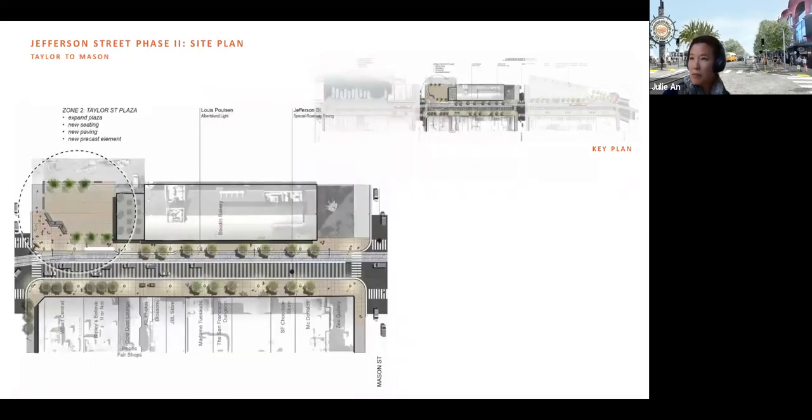The second block of this project, from Taylor to Mason, is really about Taylor Street Plaza, also known as the heart of Fisherman's Wharf. Due to its centralized location, it's home to the iconic Fisherman's Wharf sign that we are all familiar with, as well as adjacent to the Boudin Bakery, known for its famous sourdough and clam chowder. And this plaza space was actually an underutilized and rundown parking lot, and it wasn't doing any justice to this place.